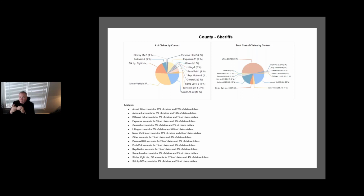And again, you're going to look at things not just based on numbers. You're going to have to take it based on your own feelings to some extent. Numbers tell a story, but they don't necessarily tell the whole story. So lifting might be your biggest cost of claims, but based on the incident it might have been a one-off claim. Arrest might be your biggest thing, but you might have a difficult time controlling that. So you want to focus on the things where you're going to have the best opportunity of controlling and having the biggest impact on your organization.